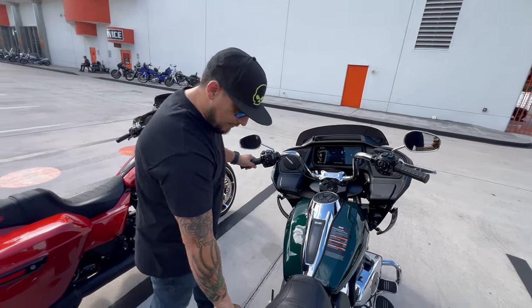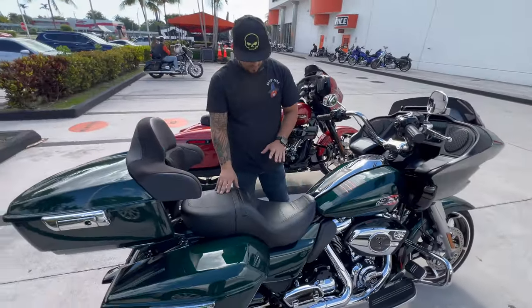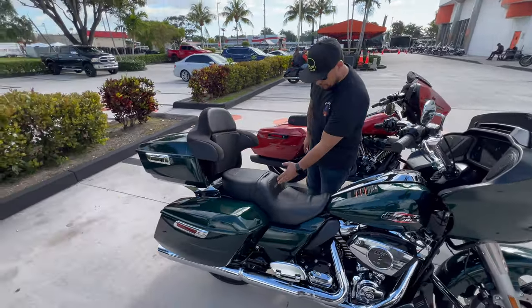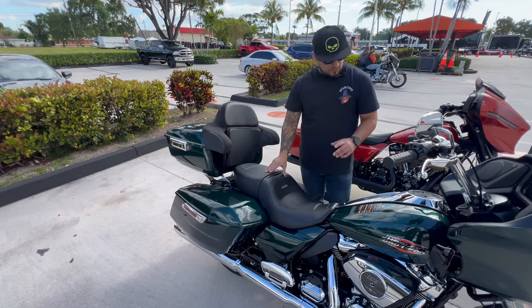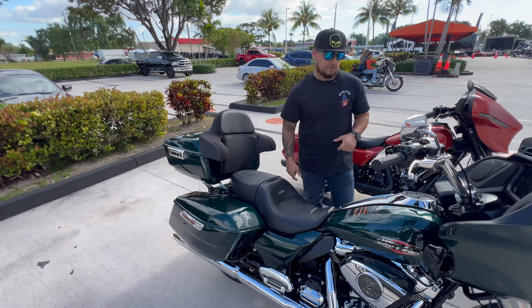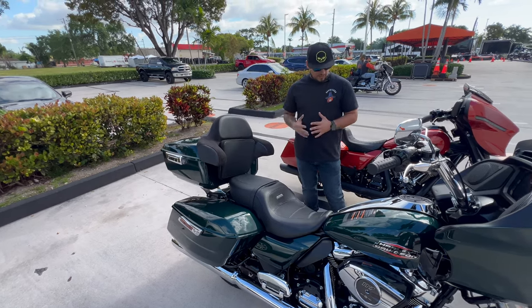This is more of a T-bar setup, but you can actually see the whole screen and it's a lot cleaner. Moving on to the seat, I would say the seat is an improvement from previous years. It is really comfortable. You have the Harley-Davidson logo on the back of the seat right here. And it feels great. It feels premium. It feels better than last year's stock seats that came with your standards. Overall, guys, it's a great bike.